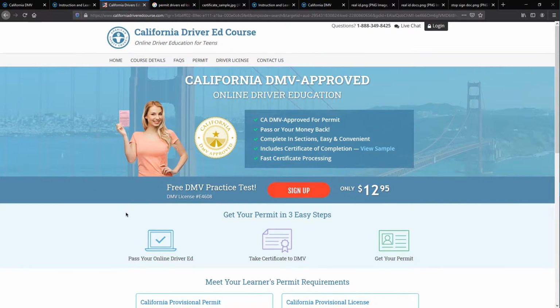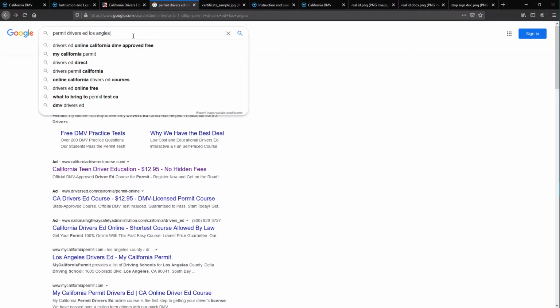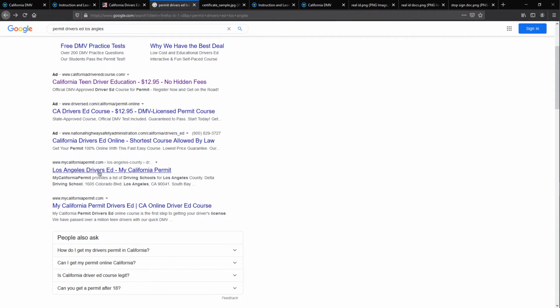This is just a generic California driver's ed. It will cost a little bit of money, and you go through that. You could obviously take this course, I'm sure it's fine. But what I would recommend you do is search permit driver's ed and then your city. Then it'll give you driver's ed in your city, where it should still be online. The reason I tell you to do this is that in case the mailing of your certificate gets screwed up, you could always just drive with your parents or whatever to the office, which shouldn't be too far away as long as it's in your city, and they should be able to print you out a spare form. It's just up to preference.